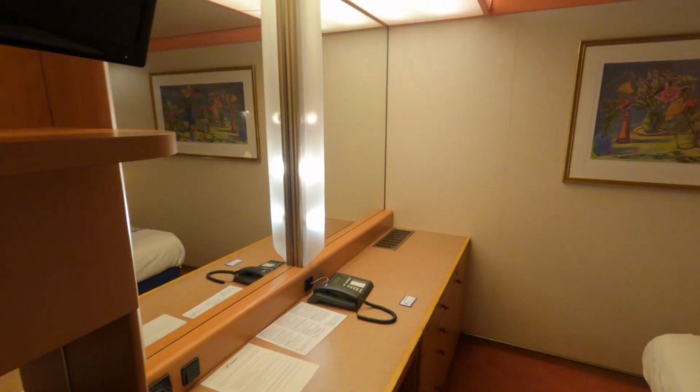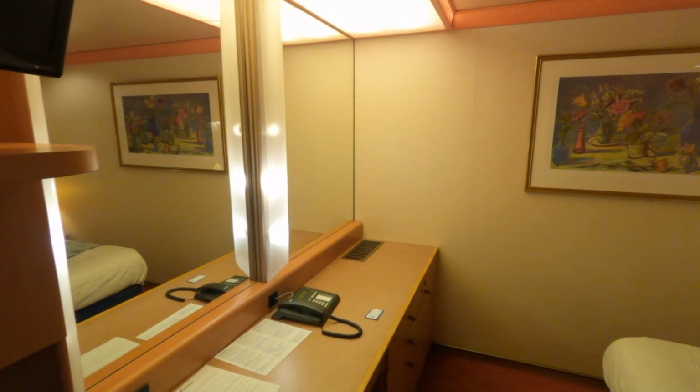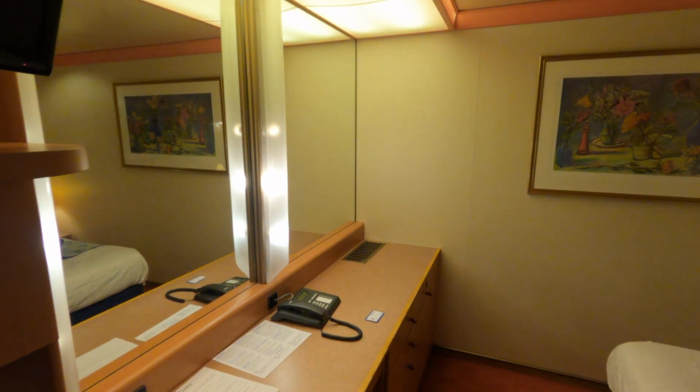But all in all, I'm pleased with this. This is a nice room for an interior cabin. It's really a lot more spacious than most. So as far as the room goes, it is adequate space. There seems to be plenty of room for most everything that I have.